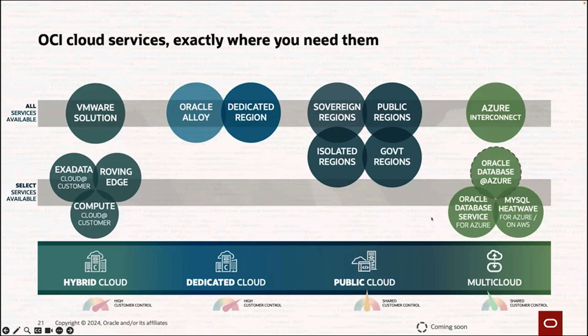Public cloud, right? You have different public cloud deployments, sovereign regions. So that'll be localized to a specific region, or specific geographic area, to help you meet some different data residency requirements. General public cloud regions. We have our government regions as well to meet your government requirements, and then isolated regions, which we'll cover a little bit more later on in the presentation as well.